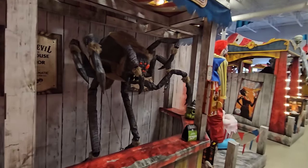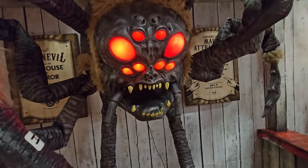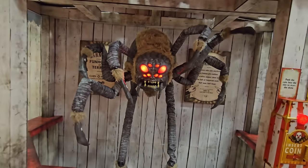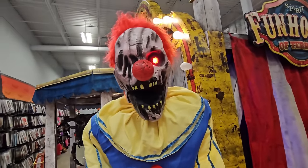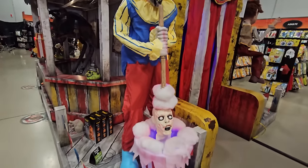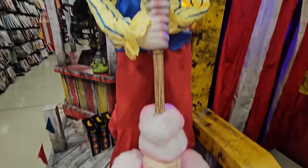All right, let's see if we can get Wanda Webworth going here. Come on, Wanda. I love the spider sounds. Makes me want to go home and watch Arachnophobia. And then we've got Cotton Candy Dan. Let's go ahead and get him going here. Yum, yum, yum! Sometimes it's sweet, sometimes it's not. One thing I'll tell you though, it'll do more than rot your teeth out.